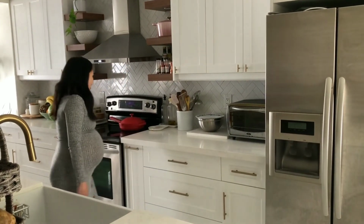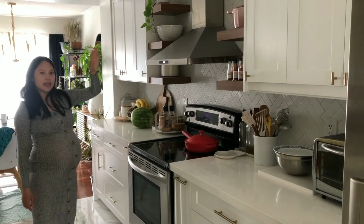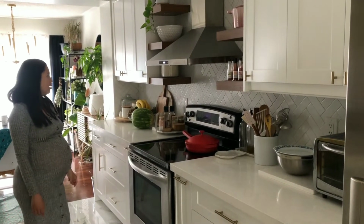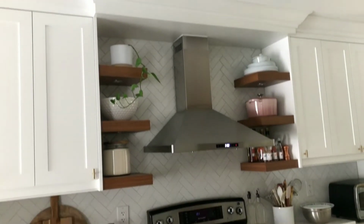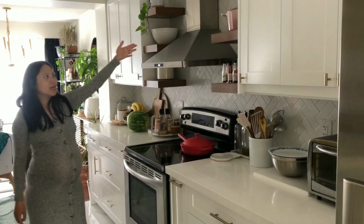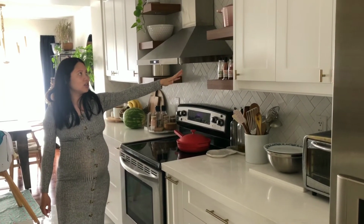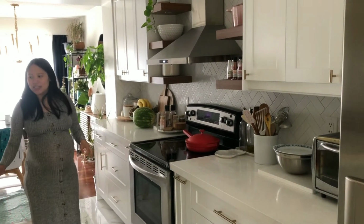And then moving along, I also wanted to have floating shelves, again, to serve as both decorative and functional. So here I just have some vital wheat gluten. I have a salad bowl that I use, this Dutch oven I use often, and then I have an assortment of hot sauces.